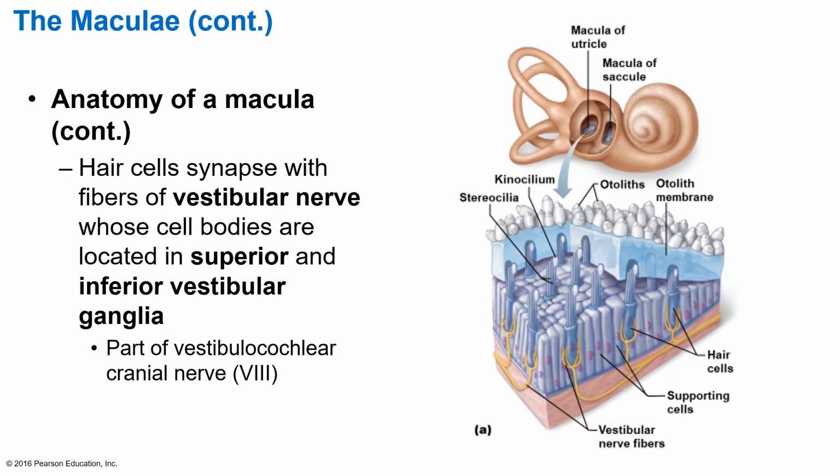So the hair cells synapse with the fibers of the vestibular nerve, whose cell bodies are located in the superior and inferior vestibular ganglia. So this is part of the vestibulocochlear cranial nerve. And then we'll see this kind of morph into how this is getting up into the brain and communicating.